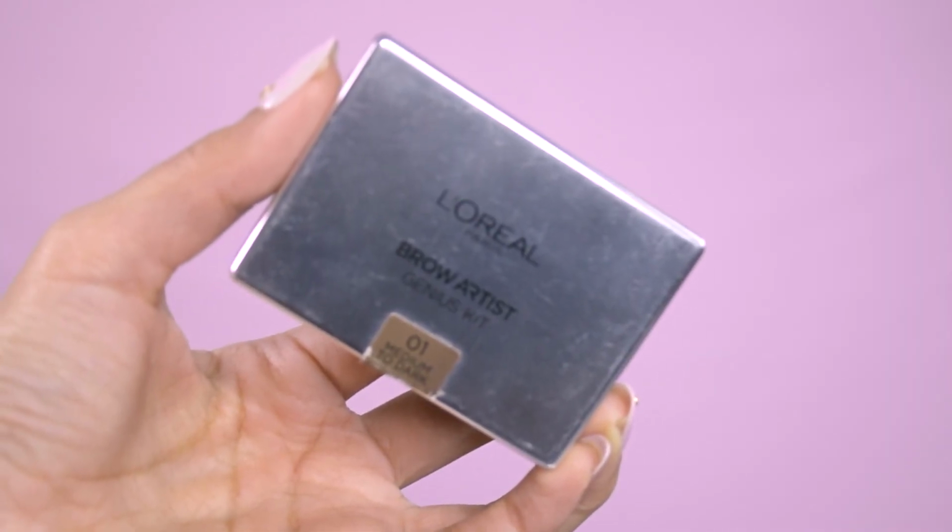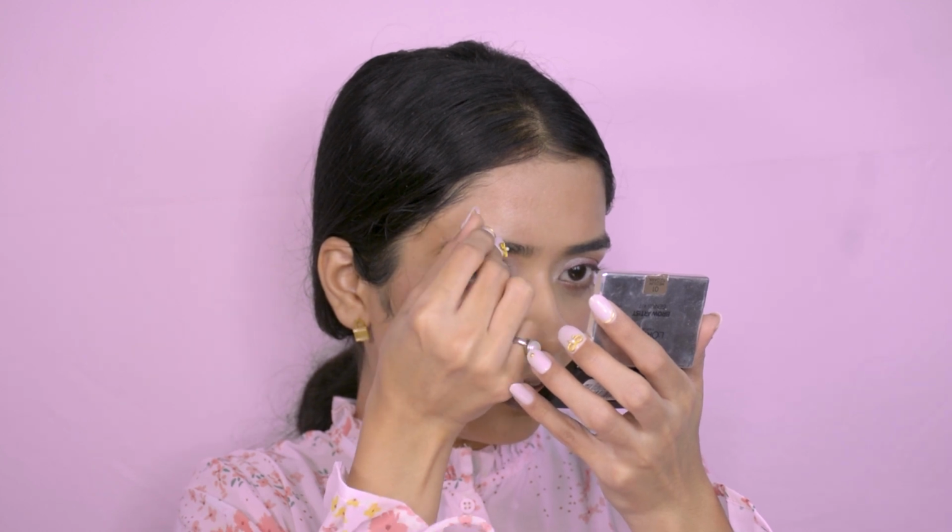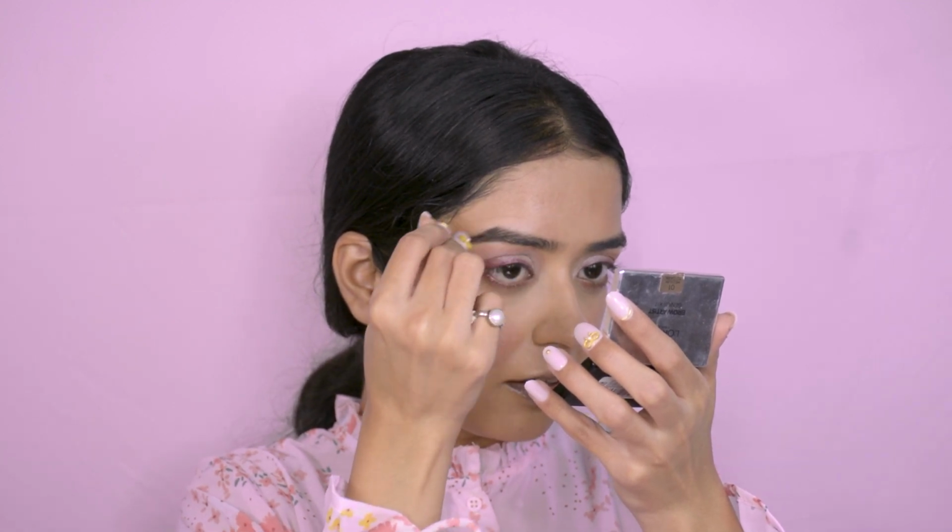I just got my eyebrows done, so they are in good shape right now. So I'm just going to fill them using this eyebrow palette from L'Oreal. It also comes with a very tiny brush, so I'm using the same brush.